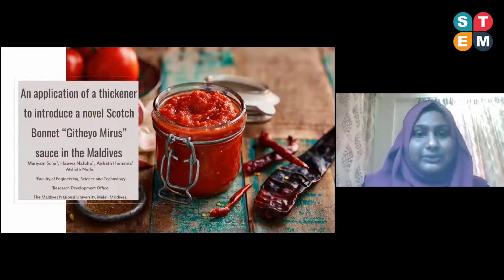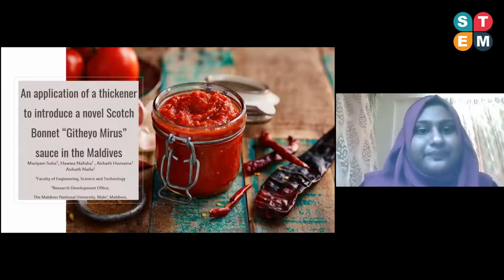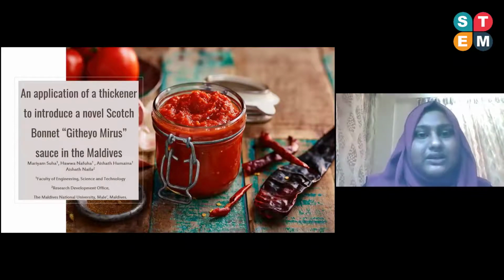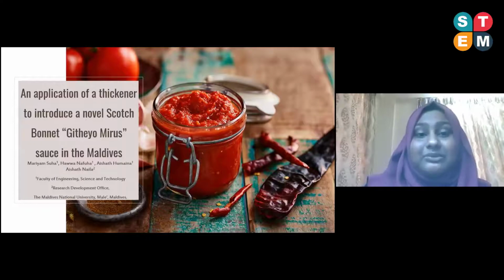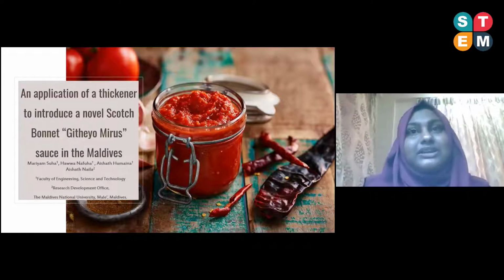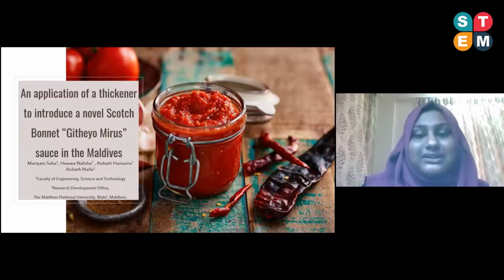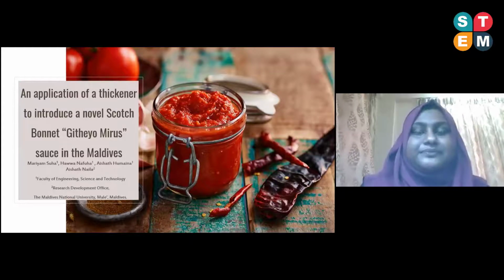Today, I'm going to present our research on an application of thickening agent to introduce novel Scotch bonnet sauce in the Maldives. First of all, almost all of the Maldivians love to eat Scotch bonnet, and our meals will be incomplete without Scotch bonnet, which is also widely grown across the country.